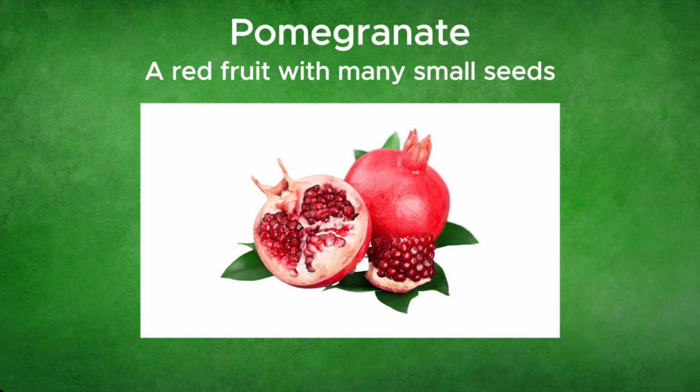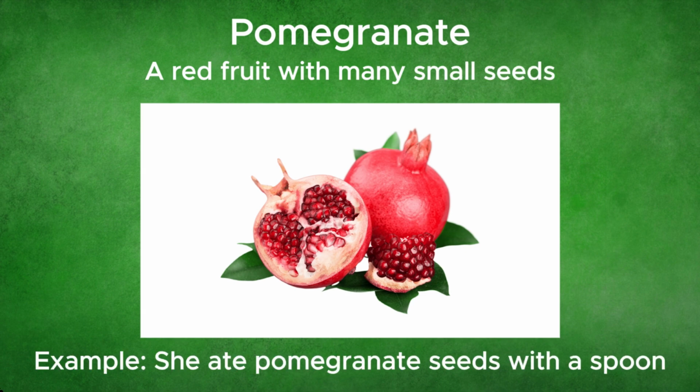Pomegranate. A red fruit with many small seeds. Example: she ate pomegranate seeds with a spoon.